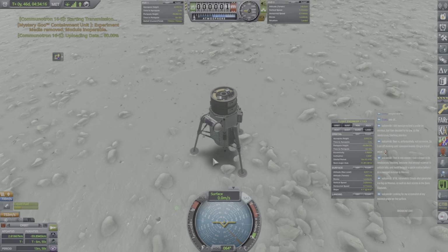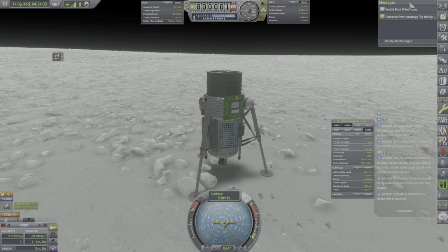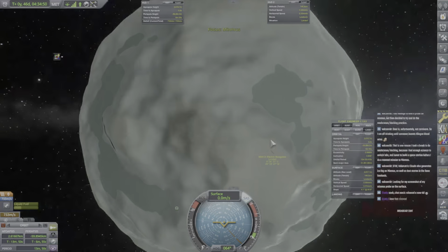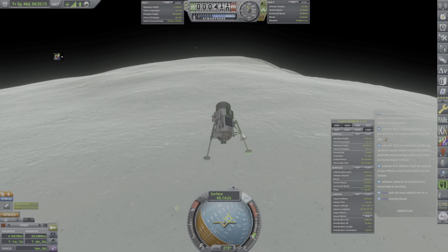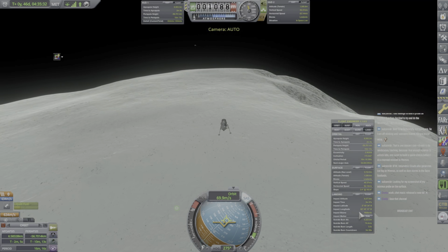So there you go then. First landing on Minmus. I sounded so unenthused. Yeah, I had been streaming for like 4 hours at this point, so I was kind of in the swing of things, and obviously this was our second attempt, the first one having gone up in smoke at the end of last episode.